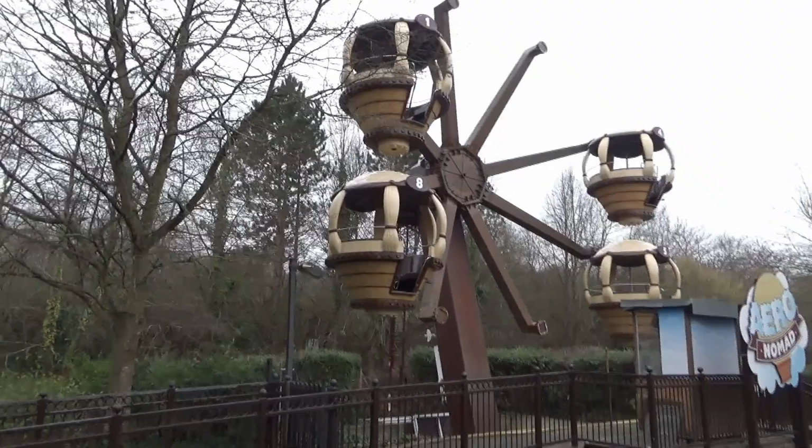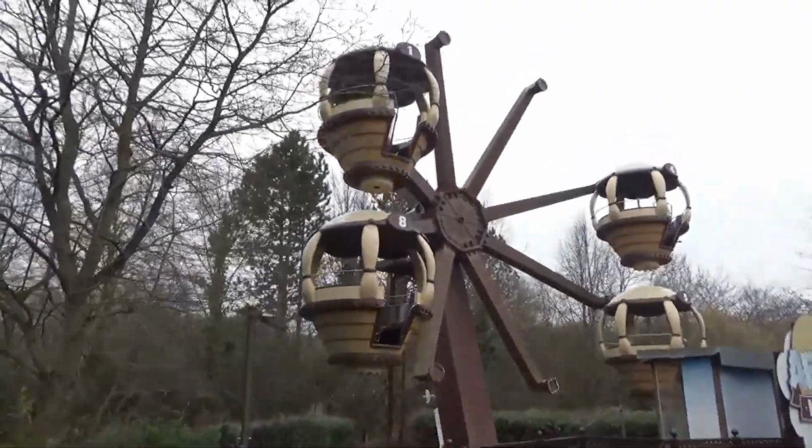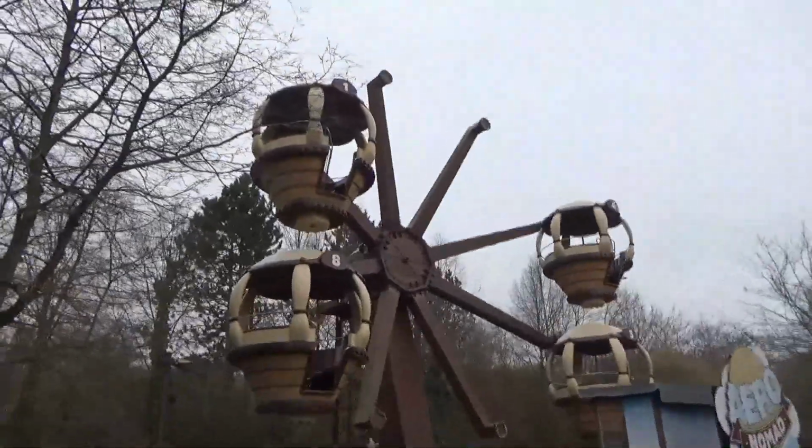They don't have a launch coaster here, so it'll be interesting to see what they do with this area, but I definitely think this will be the next area that they turn their attention to in terms of something new. Here's another ride that's still having some maintenance. You can see that some of the gondolas are missing on there.